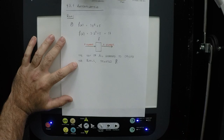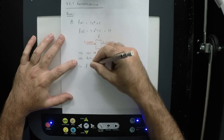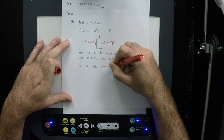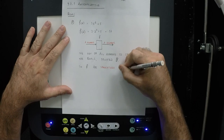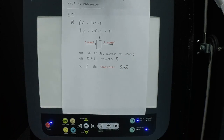Okay, so back on task here. So this function f has signature, so this is a new math word that I'm using, has signature reals to reals. Which is to say that f is a function whose input must be a real and whose output must be a real. It takes reals as input, produces reals as output. Okay?